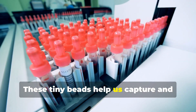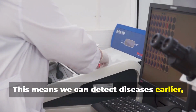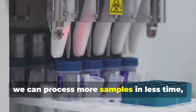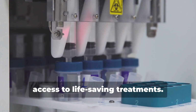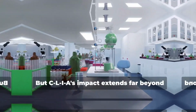These tiny beads help us capture and concentrate even the smallest traces of disease markers in our blood or other bodily fluids. This means we can detect diseases earlier, when treatment is often more effective. And because CLIA is highly automated, we can process more samples in less time, leading to faster diagnoses and quicker access to life-saving treatments. It's like having a high-tech detective on the case working tirelessly to keep us healthy.